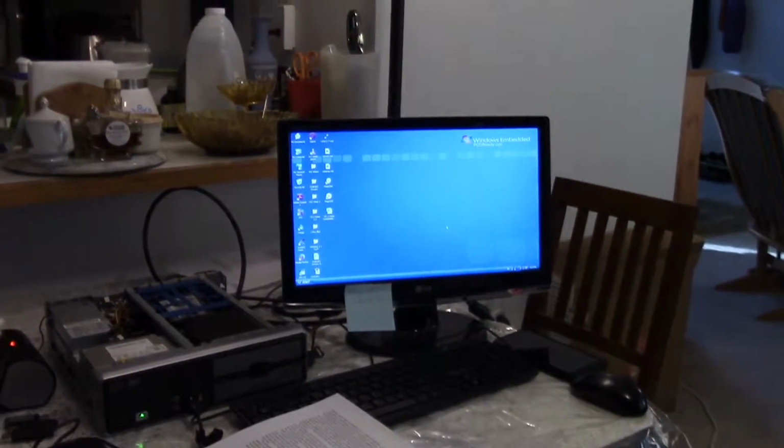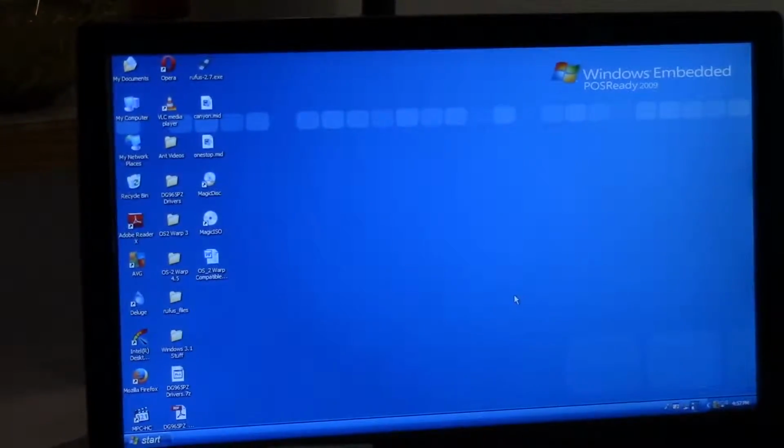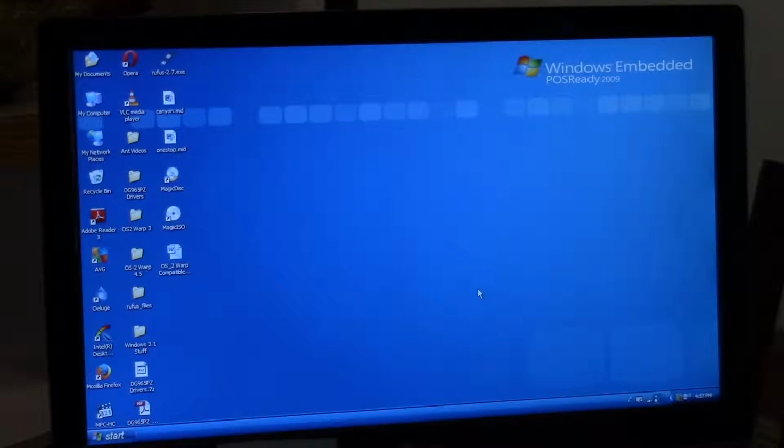And I'll zoom in there just so you can see. And the only reason I'm running embedded is because I don't need Windows XP constantly nagging me to upgrade, because as soon as I do a Windows update on it, it's going to ask me to do that. Also, I have this on the internet on a wireless USB card, or wireless USB antenna.